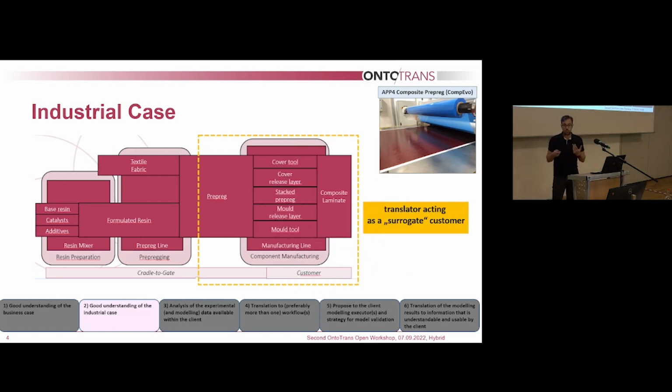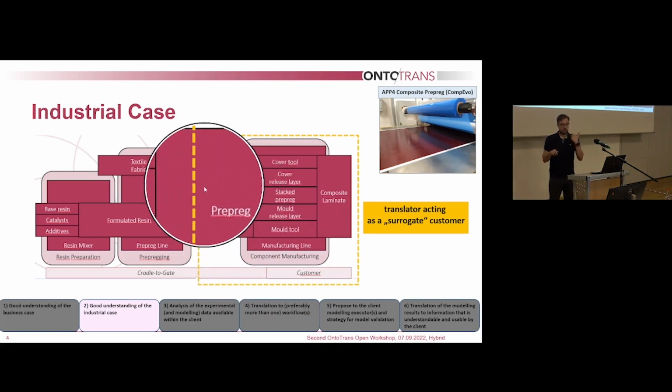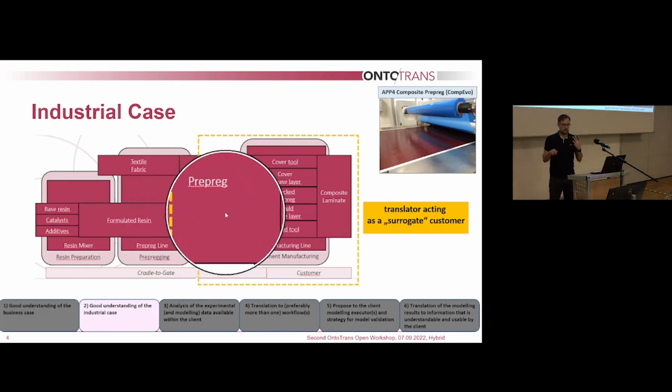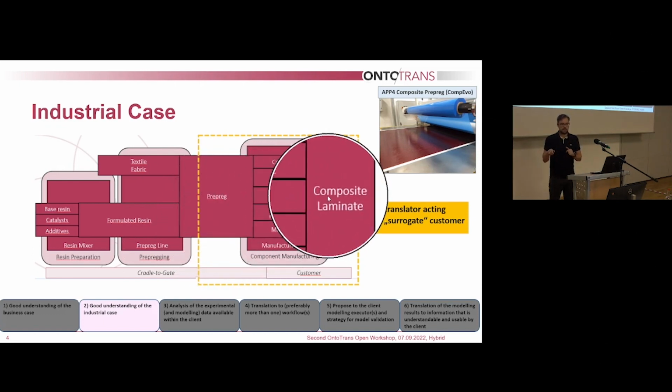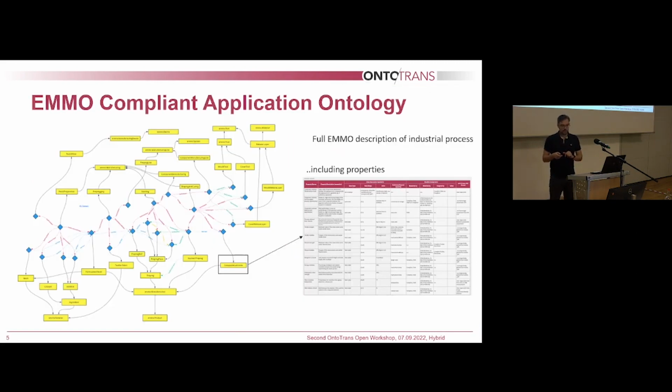Also, as an approach of the translation, we, as a translator, acted as a surrogate customer. Usually the customer of Composites Evolution buys the prepreg and does the manufacturing in their industry, and at the end they want a composite laminate. So we, as the translator, acted as a surrogate: we received the commercial prepregs and did the manufacturing ourselves.